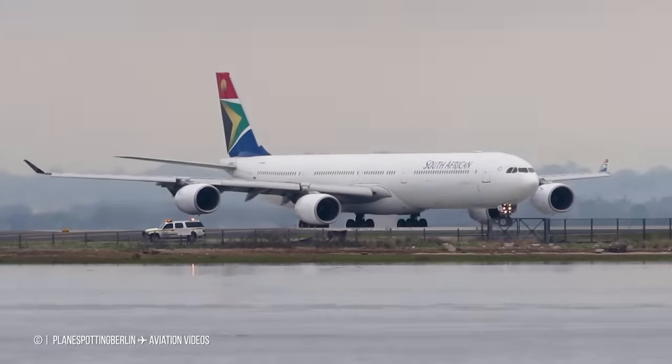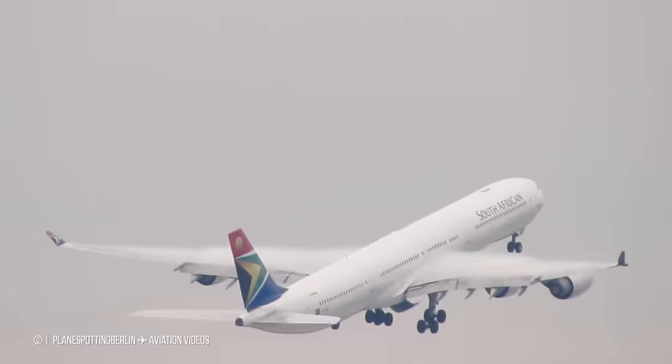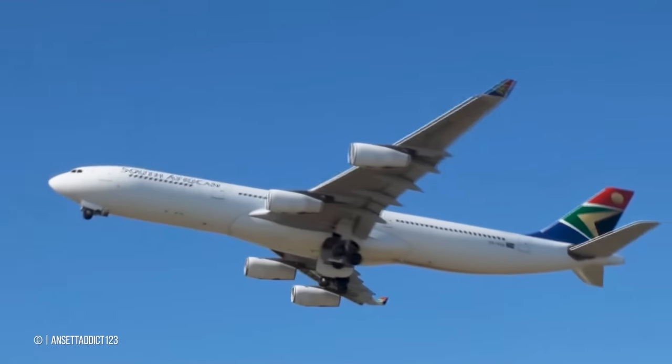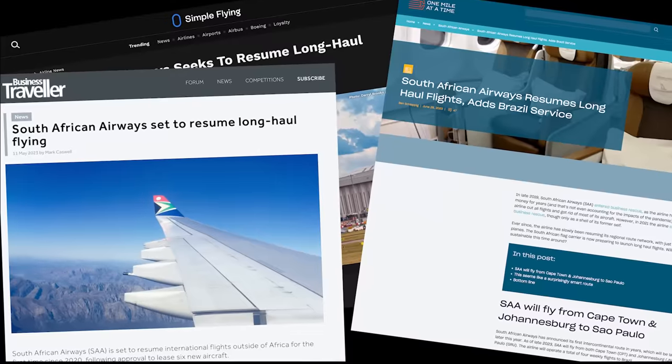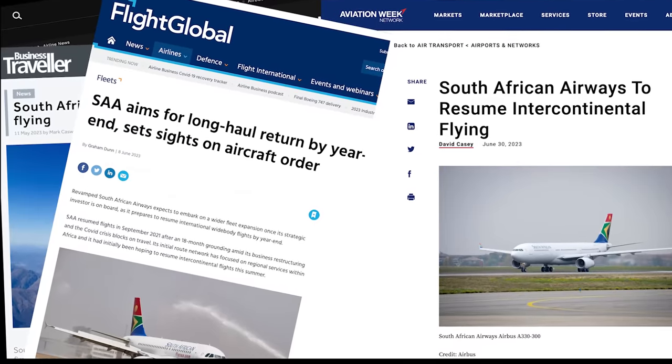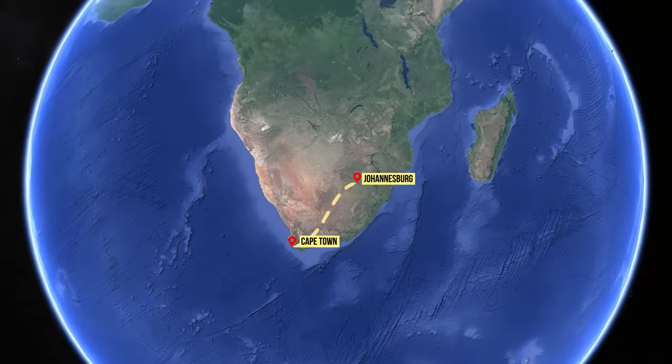After an 18-month-long break, the Springbok found its wings again and started domestic flights. Later, they extended their network and added more African destinations. Just recently, they announced they would continue flights to South America, a massive step towards a brighter future. So I took a trip on South African Airways to see how they're doing these days.